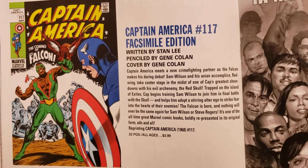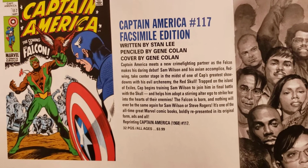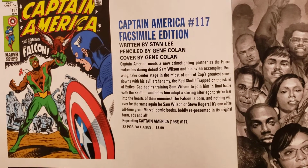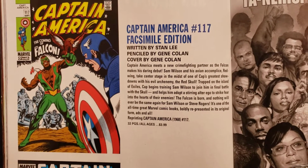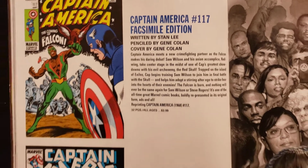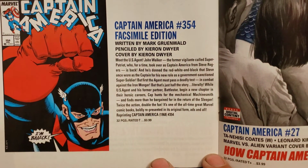The Falcon is born, and nothing will ever be the same again for Sam Wilson or Steve Rogers. It's one of the all-time great Marvel comic books, boldly represented in its original form, ads and all. That's cool, reprinting Captain America from 1968, number 117. Very cool. Then we got Captain America 354 Facsimile Edition.